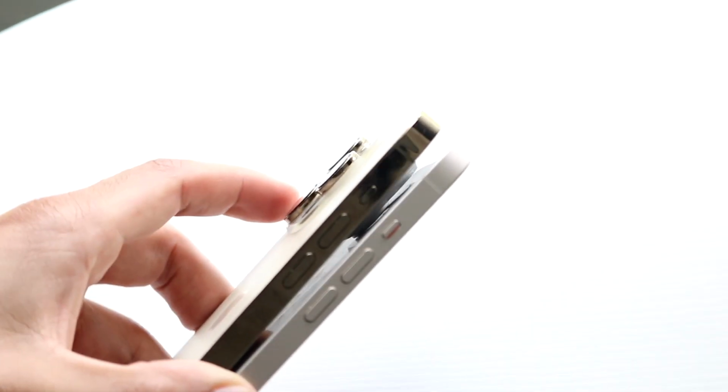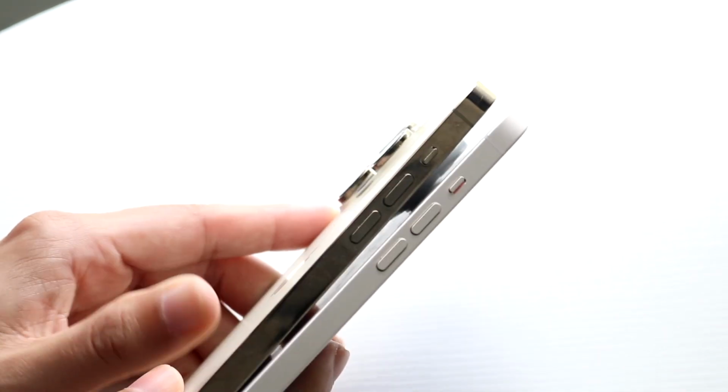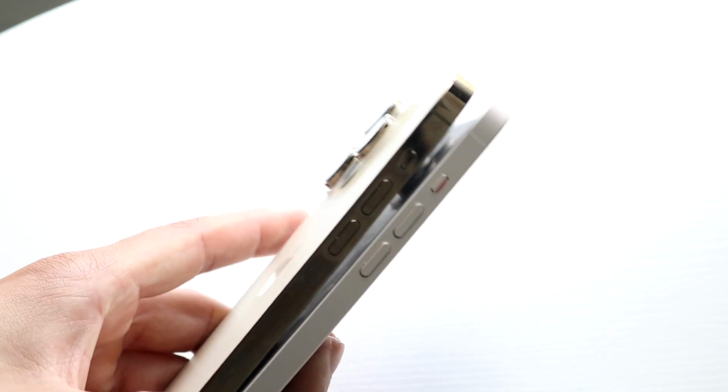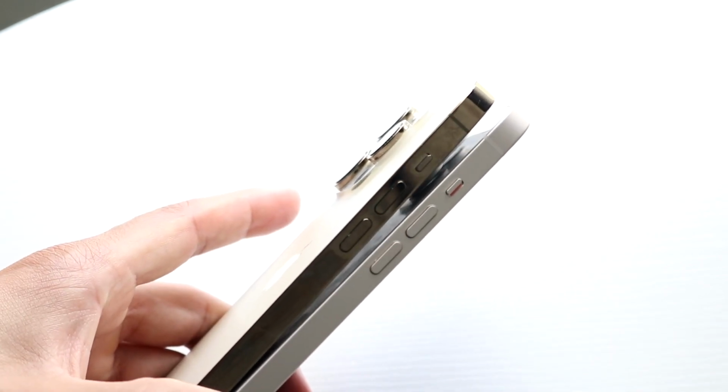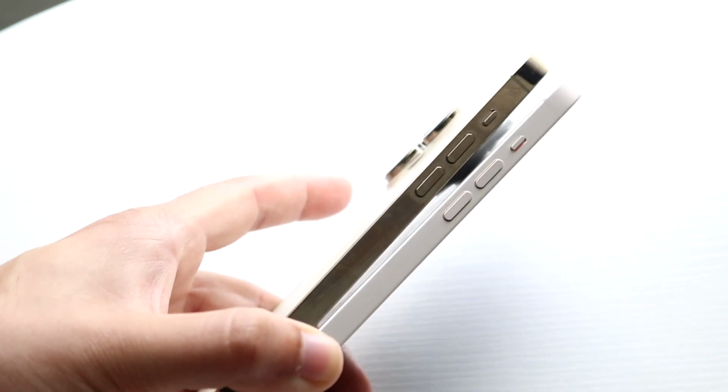The sides of both these phones, you can tell also they are a little different. You are getting that reflective material on the iPhone 14 Pro, which makes the phone feel that much more expensive. But they're kind of in the same realm when it comes down to the build quality and everything. But the iPhone 14 Pro is substantially better in terms of the build quality. Lightning ports at the bottom.